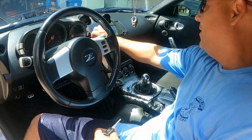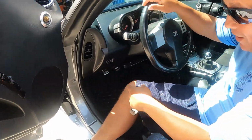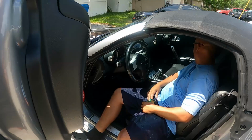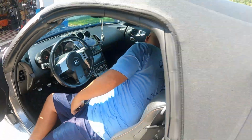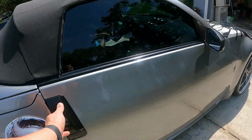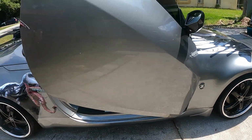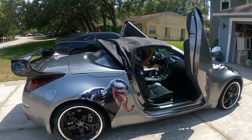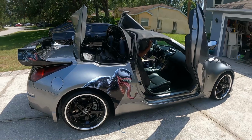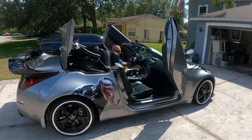So the full theme of the car is obviously we wanted it to look like Venom was taking over the car. Wow, this is amazing. So you got Lambo doors and a full Venom themed interior. Let's pop up both doors and see what it looks like. Drop that top, Poppy. Thing looks like a Decepticon.